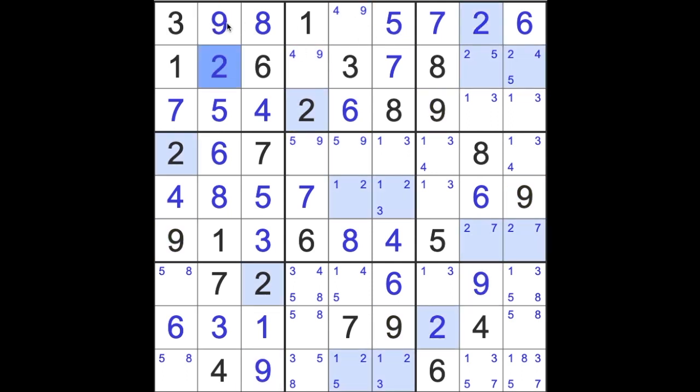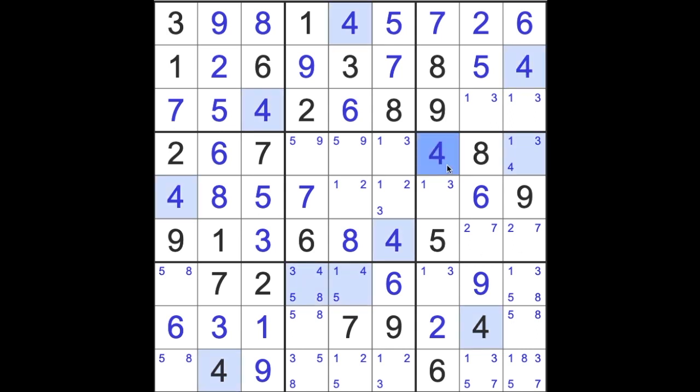We've got the 9 now, this square, so we know that this is a 4 and this is a 9. I should do candidate removal in a moment, but 2 we've got here, so that's a 5. 2, 5 we've got, so that's a 4, of course. Okay, now we've got 4 blocking down here, 4 blocking up here. We know that this was a pair of 4s already, so 4 goes there.